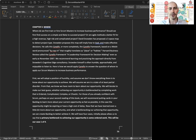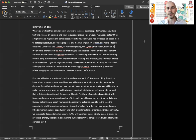David Snowden has proposed a 5-space map to detect project type. What type is a project? Snowden proposes this map will imply how to lead and make effective decisions. David calls this Cynefin, or more completely, the Cynefin framework, based on a Welsh word that roughly translates as place or habitat. Harvard Business Review called the Cynefin framework a leadership framework for decision-making, even as early as November 2007.